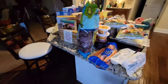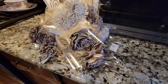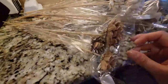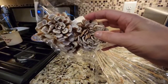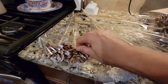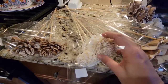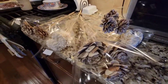Oh, and I also got one more thing. Wait a minute. Because of the kitties, I can't have real flowers arranged anywhere. But they had these, which are not real flowers. Isn't that interesting? They look almost like pine cones, but they're shaped like roses or chrysanthemums. And these are made, I don't know, they feel like a foam, almost woodsy. And then these are a little softer. They feel like a foam of some sort. But at least they're not real, and the cats won't attack them and eat them.